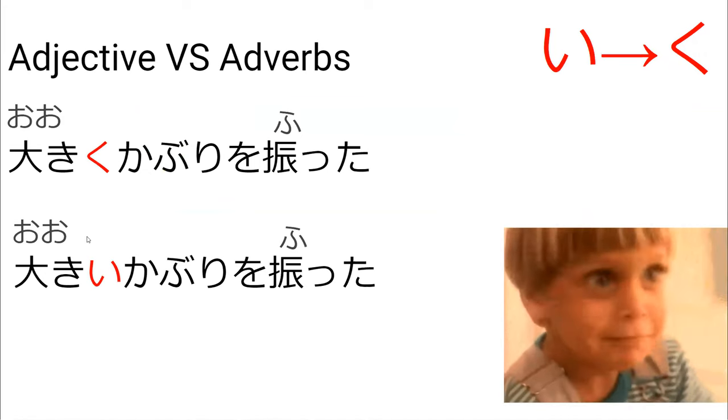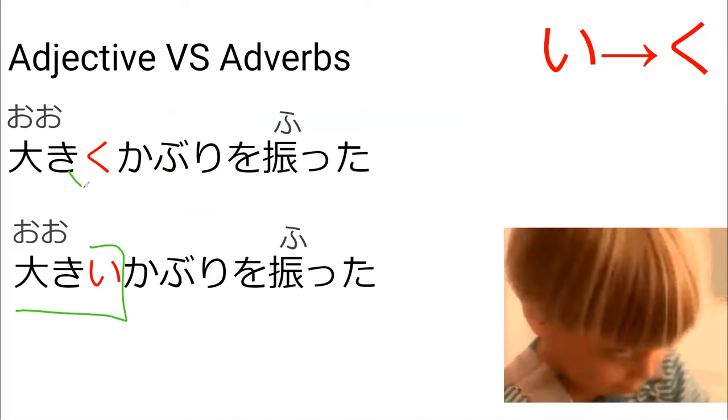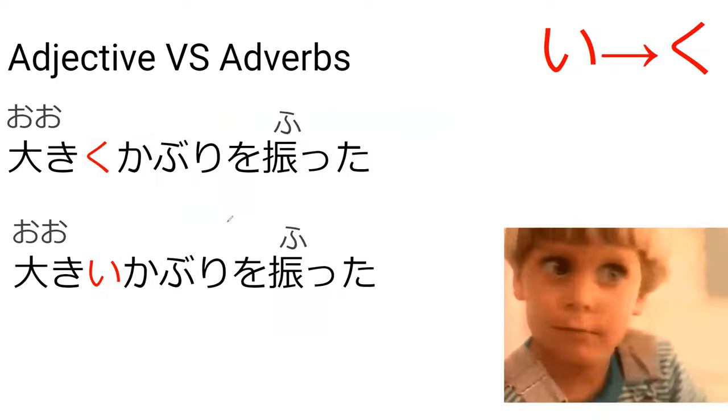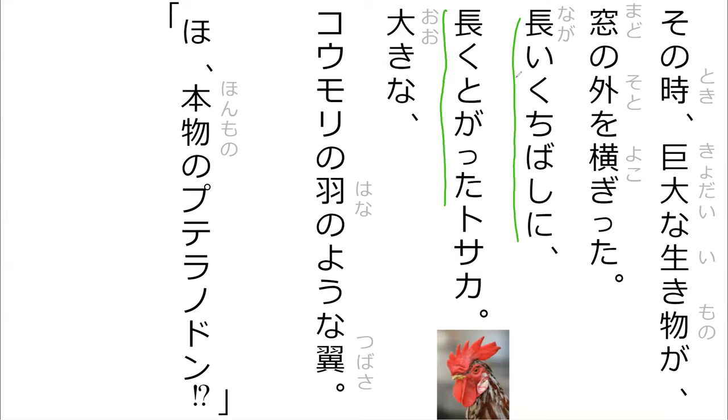So there's been a couple of times throughout this that you might have seen an e adjective end with ku. In general, it doesn't really matter for you to know, because most of these you could just tell by context. For example, way over here we had nagai kuchibashi and nagaku togata. So when it's nagai kuchibashi, what's kuchibashi? It is mouth. So it's a beak. Yes, which also means it's a noun.